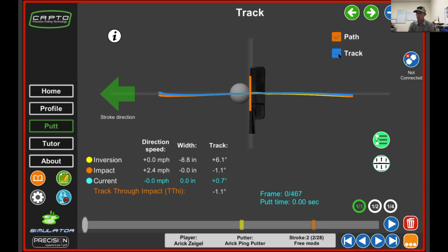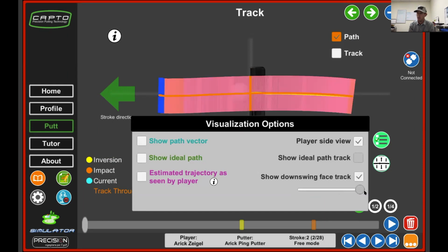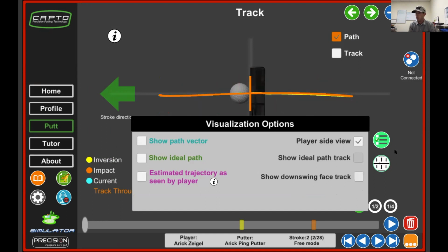These can oftentimes be different. The path can be working on an inward arc while the track can be straight back, straight through. Within this, there are a lot of different features. We saw that we already have the face track, so I can see what the face is relative to the path. I can scroll and change how frequently I want to see that data, and we can make it really colorful if we want to. So that's a nice one.